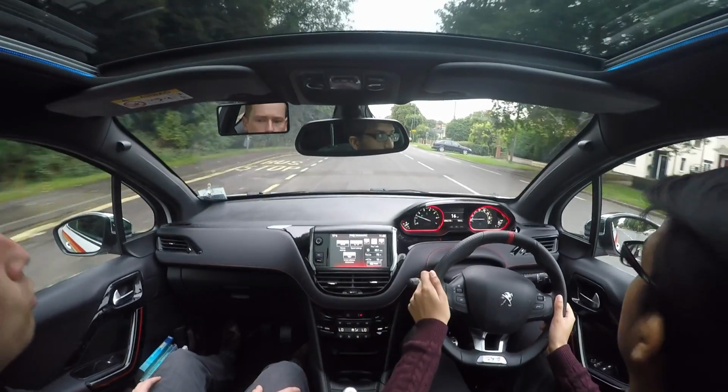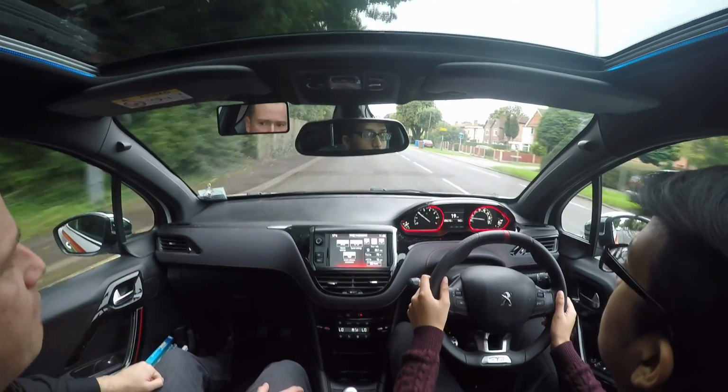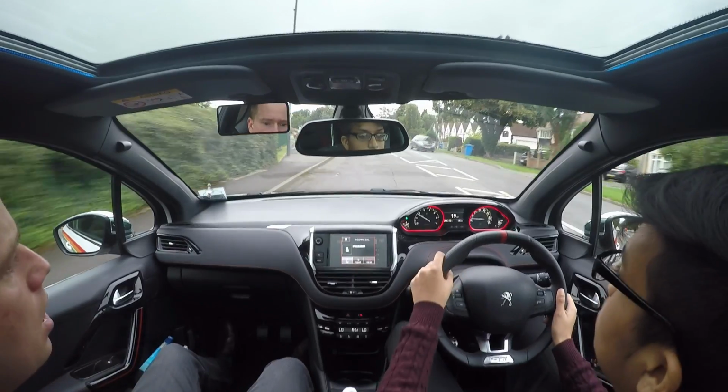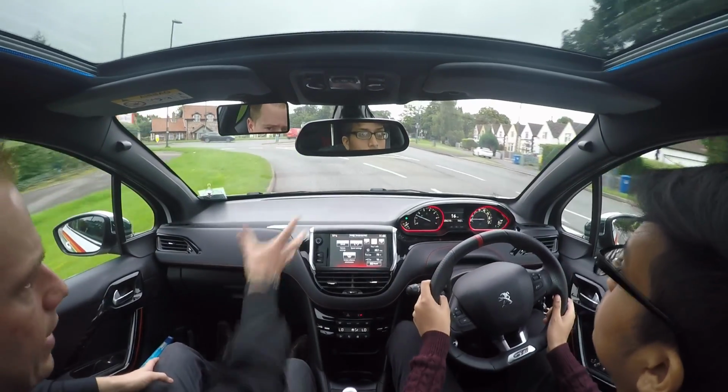So I'll give you a full talk through to begin with, is that okay? Yeah. We see the warning triangle just there on the left. We're going to turn left first exit at the roundabout, just round the bend. Check centre and left mirror, what's behind and side. And it's clear to the right, which we agree.